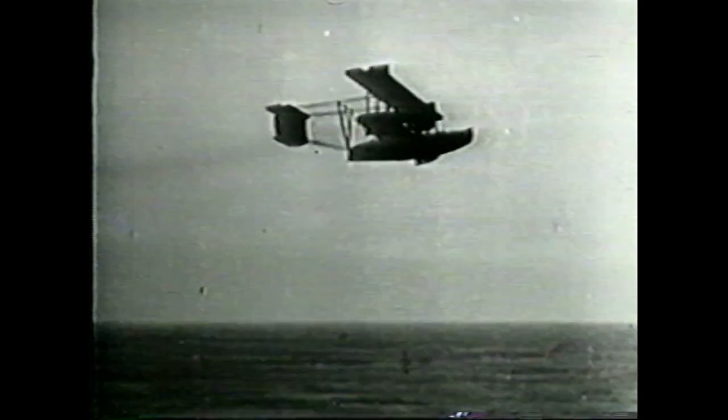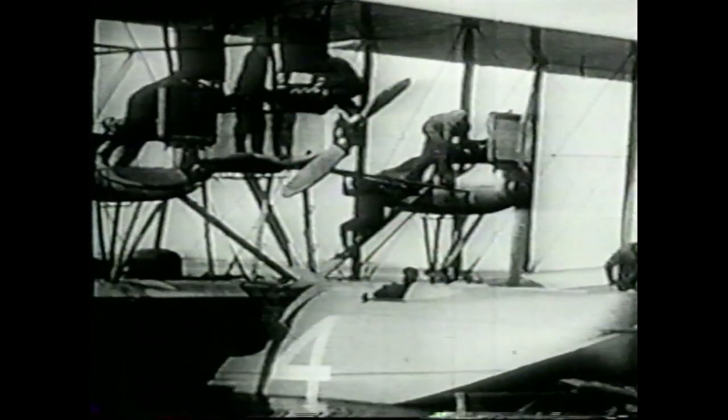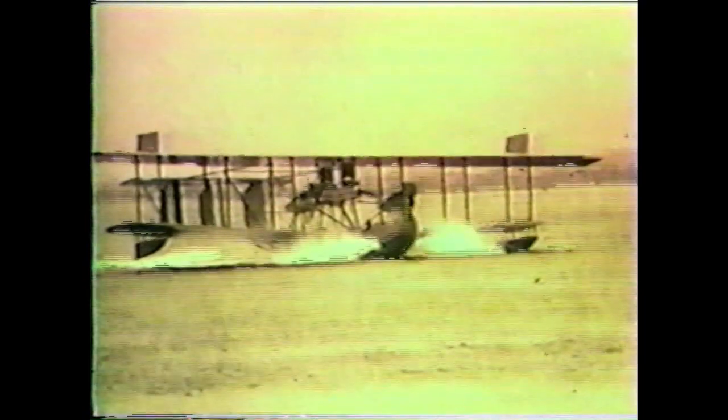6 days later, May 14th, the NC-4 flew to Halifax, and after more repairs, to Trepassey, Newfoundland, to join the others. Unfavorable weather had kept the NC-1 and NC-3 from departing on the 1,200-mile leg to the Azores. May 16th, the weather finally allowed the three aircraft to leave.